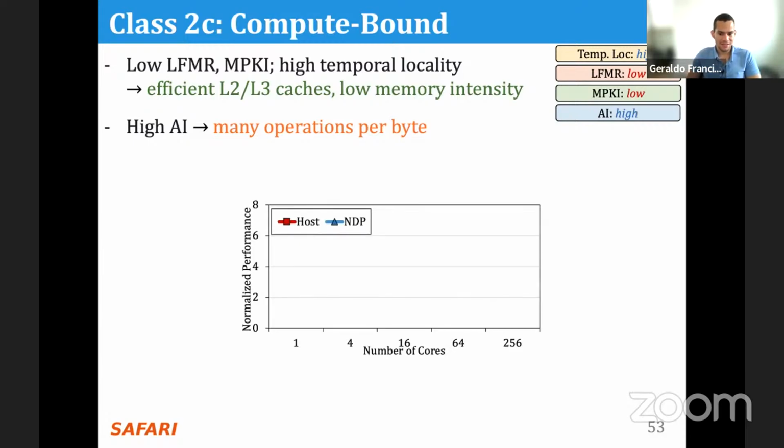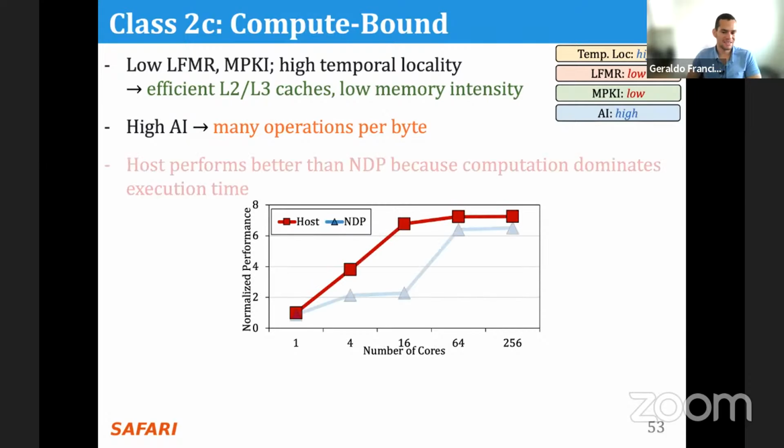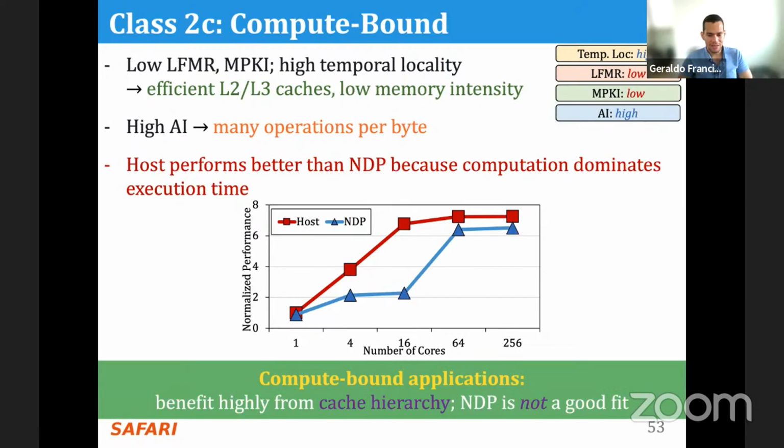We observe that the host performance is always greater than the NDP performance for the applications in this class. We conclude that class 2C functions do not experience large memory bottlenecks and are not a good fit for NDP systems in terms of performance.